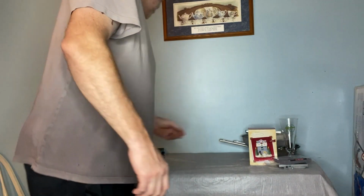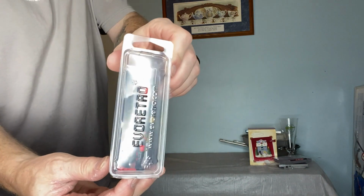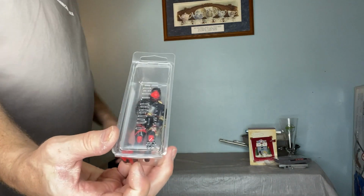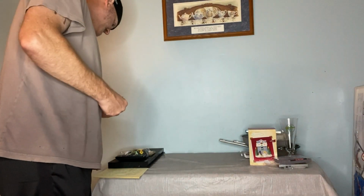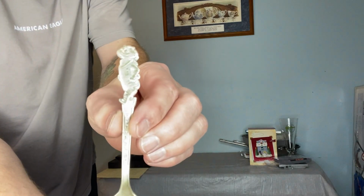1988 Cobra G.I. Joe Iron Grenadiers figure, complete, and he sold for $25 plus shipping. And up next, a 1965 Kellogg's Tony the Tiger cereal spoon. And that sold for $10 plus shipping.